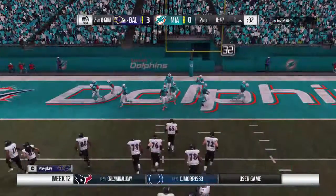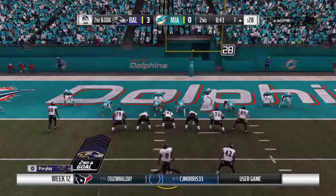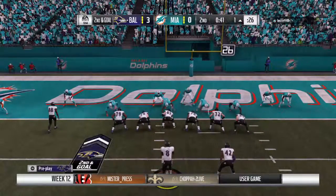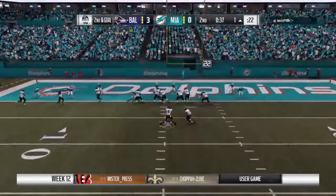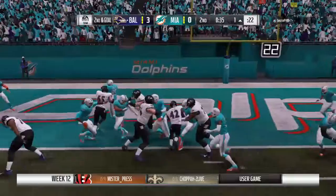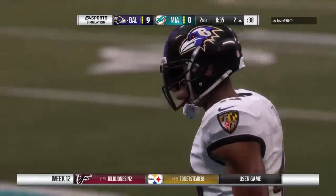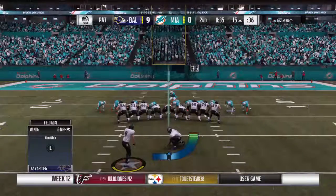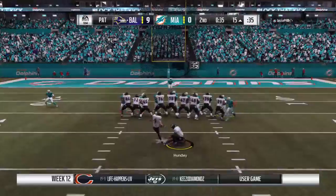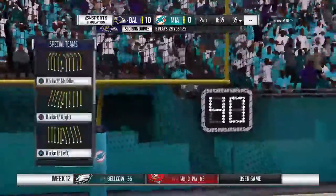Another shot from the 1 on 2nd and goal. They'll give it to him up the middle. And he will take it in for a Ravens touchdown. A great effort there. His 17th touchdown now on the season. And the Ravens will add on to their lead. And he puts it through.